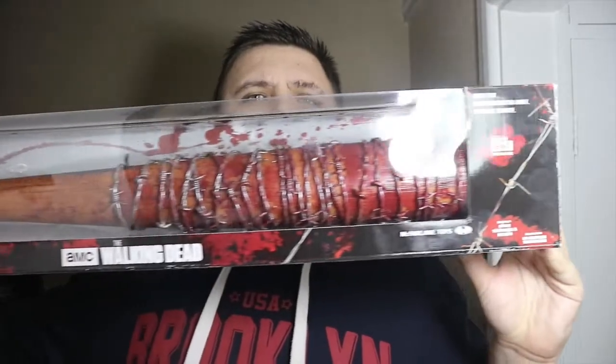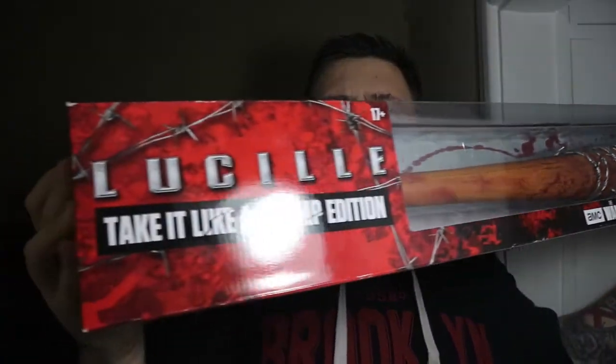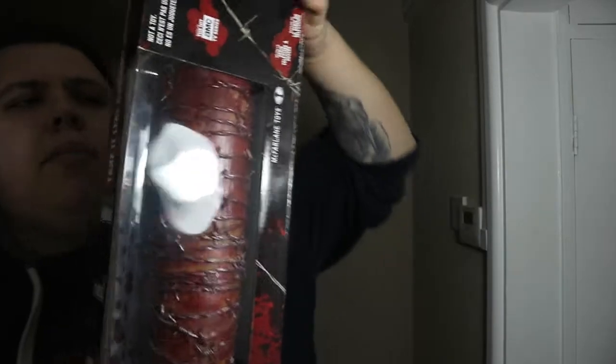Right, when I got home from work on Friday, because my birthday's coming on Wednesday, I was sent this in the post by my mum. Just wanted to show this off. It's the bloody version of Lucille from The Walking Dead from McFarlane Toys. I'm really impressed with that. Didn't ask for it. Didn't really give any hints I wanted it, but it was something I would never have bought myself, but I'm really glad I've got it. So I just wanted to show that off to you guys first.